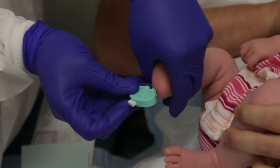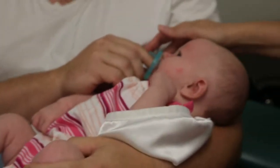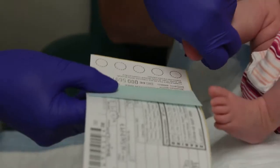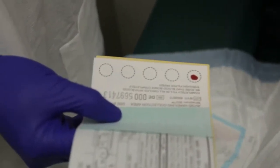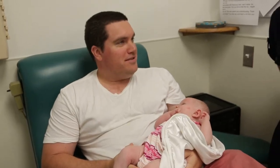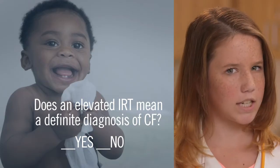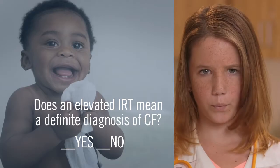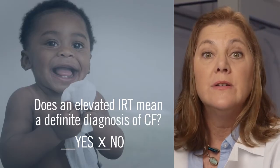When a baby's born, blood samples are taken and sent to the state lab, where immunoreactive trypsinogen, or IRT, levels are measured. Samples with elevated IRT immediately undergo DNA analysis by the state to detect the most common mutations for cystic fibrosis. Time for a pop quiz. If a newborn has an elevated IRT, does that mean a definite diagnosis of CF? Yes or no? No. Because other things like neonatal stress can cause a high IRT level.